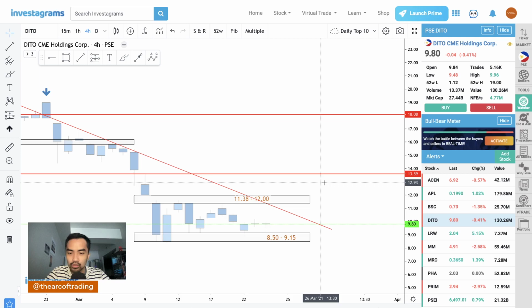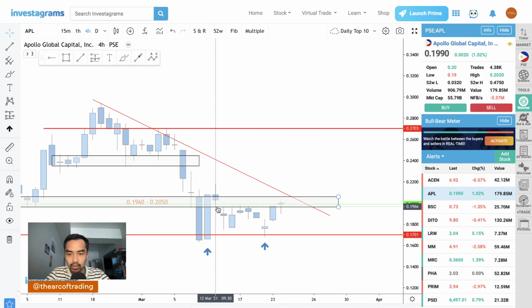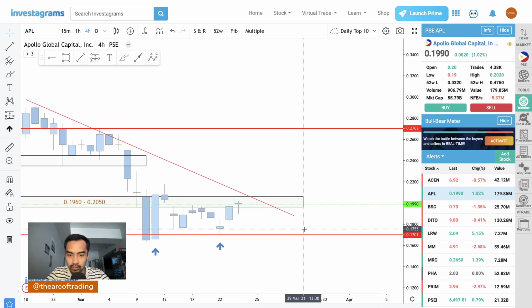I feel like there's a huge move coming soon, so we shall see. But let's move to our next one, APL, which settled on our support zone right here at 1960 to 2050 and is holding up. It closed above the 1960 area right here, and we shall see.